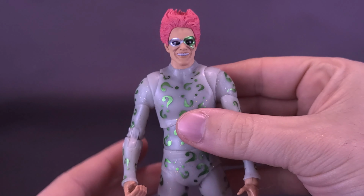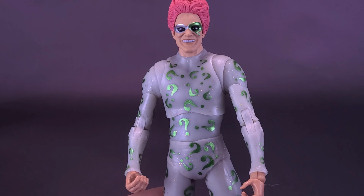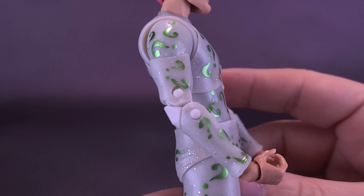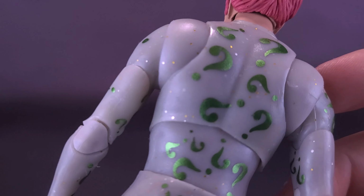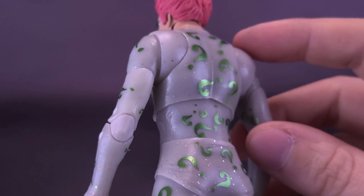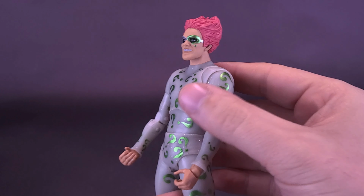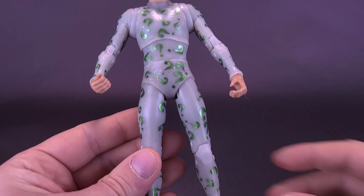As for the rest of the body, he wears more of a lighter silver. There's a lot of glitter on the Riddler suit in the final act. Unfortunately, we don't get as much of that here in the figure itself. We get the question marks. You may be able to see as I hold it up to light, there are little specks of gold on there. So he does get the glitter, but the suit is so much more textured in the movie. I guess it still arrives at a pretty close suit. It looks good from head to toe.